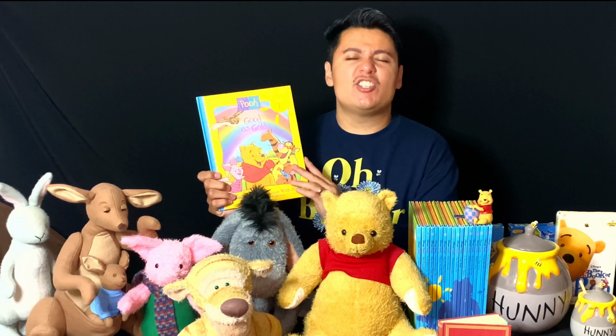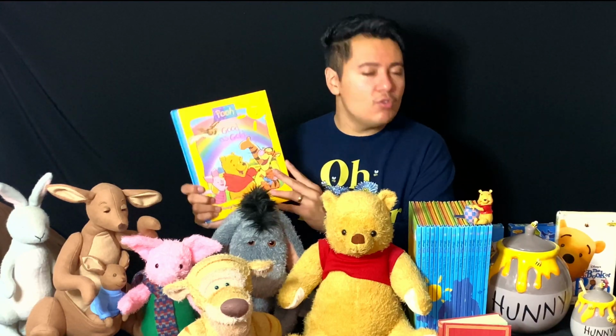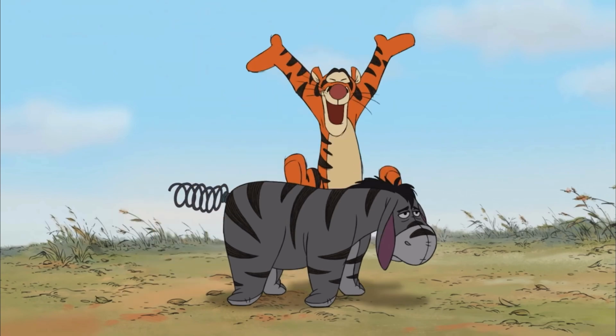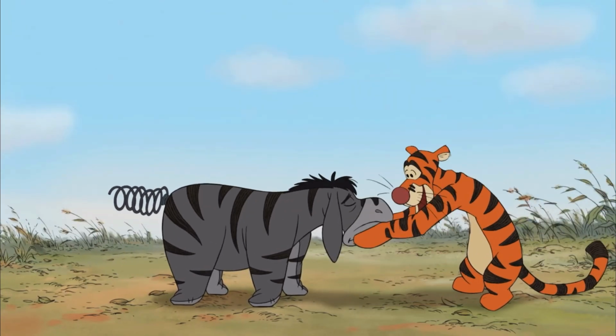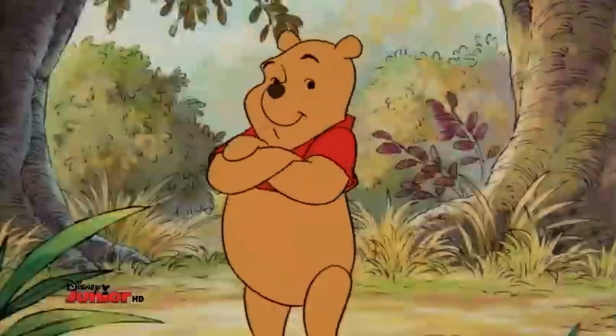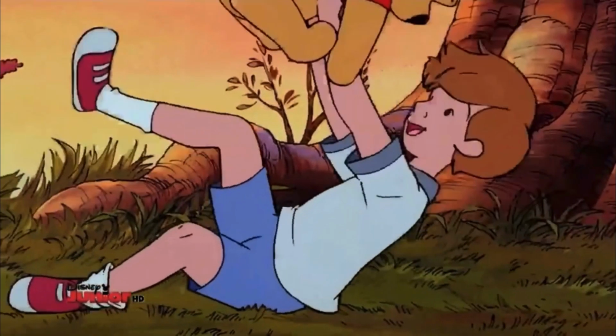The inside is just flooded with the most beautiful illustrations that you have ever seen. It really makes you feel like you're in the 100 Acre Wood. This series has all of your favorite characters: Winnie the Pooh, Eeyore, Tigger, Rabbit, even Christopher Robin makes appearances. I think this is going to be the smallest piece of my collection.